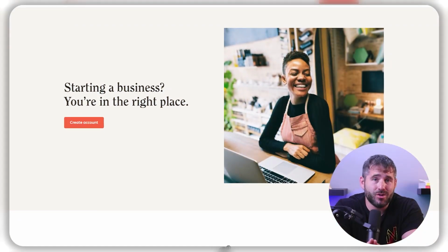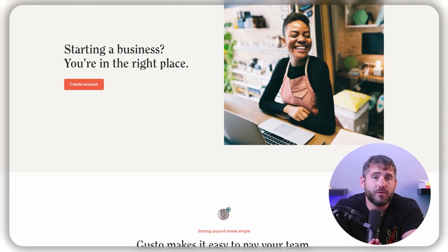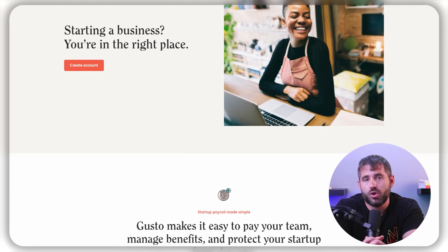Gusto's platform is tailored to cater to the requirements of businesses across various scales, ranging from fledgling startups to well-established corporations. It caters to a wide array of industries such as healthcare, hospitality, technology, and professional services. Additionally, Gusto's platform can be adapted to suit the individual requirements of businesses, regardless of whether they have a single employee or 1,000 employees. As a small business owner myself, I've been using Gusto for more than 2 years, and my experience with it has been really positive.